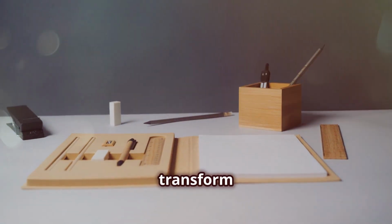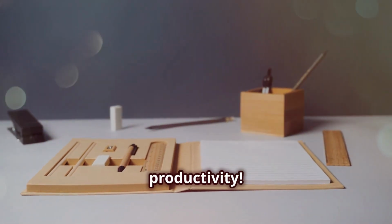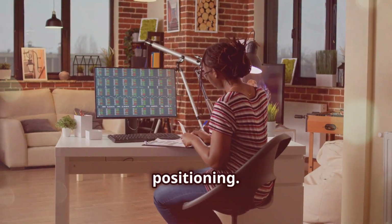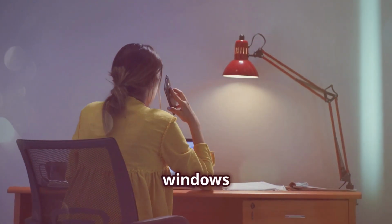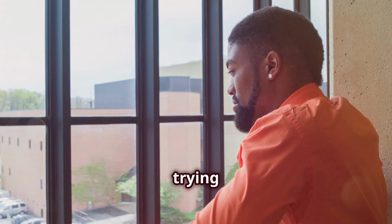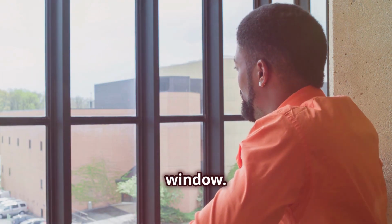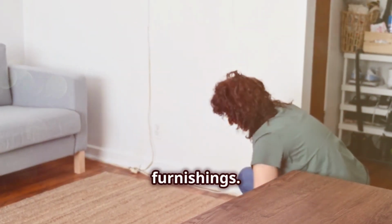So, let's transform your study space into a fortress of focus, a sanctuary of productivity. First things first, let's talk about positioning. If possible, try to face away from windows or doors. Those are prime distraction zones. The last thing you need is to be trying to study while also being mesmerized by a squirrel doing parkour outside your window.